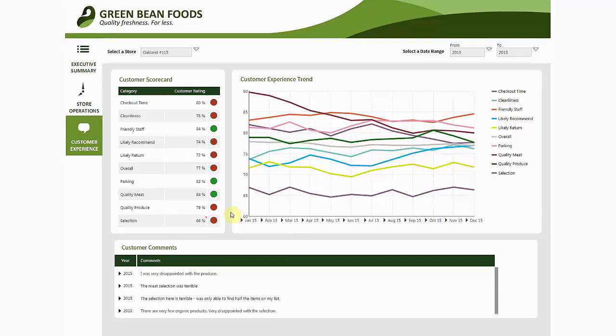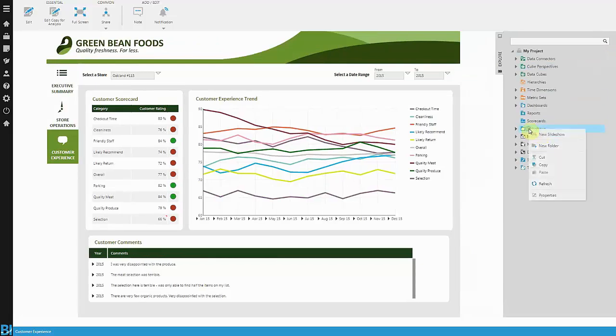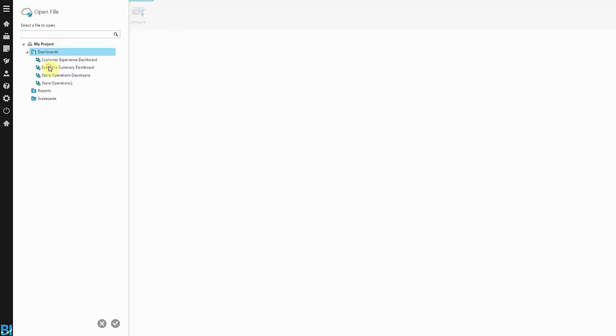So I am going to combine my observations in a presentation by creating a slideshow. To do that, to create a new slideshow, add the dashboards that I want to show inside the slideshow, add the main operations dashboard, my analysis, as well as the experience.